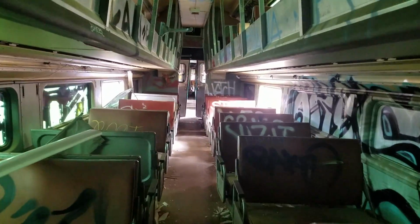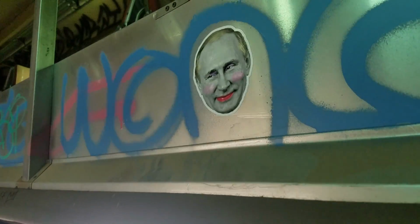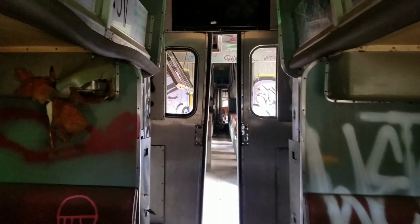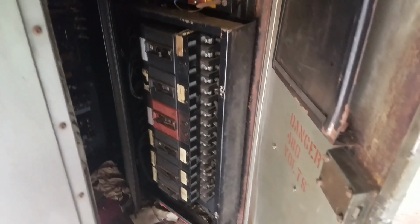And the light is really cool in this old abandoned train. Look, there's Putin again. He's everywhere. Watching us. I always feel like somebody's watching me. And I got no privacy. Oh, wow, look here. You can see in the old electrical box. All the switches. Yikes.